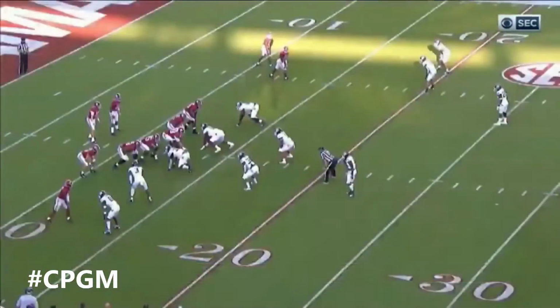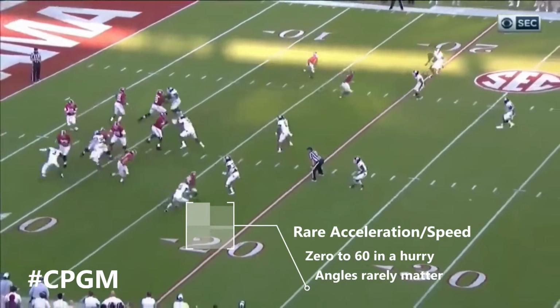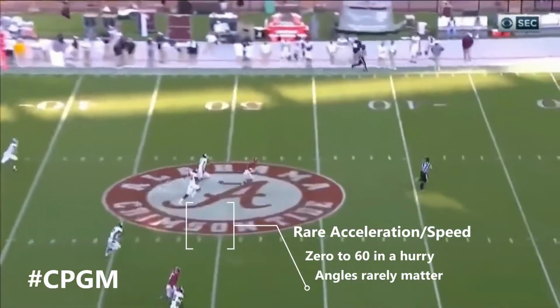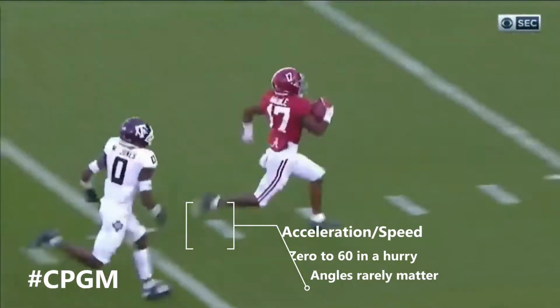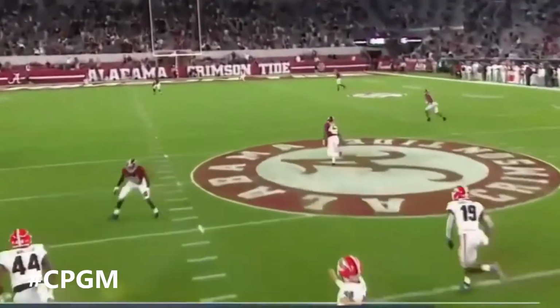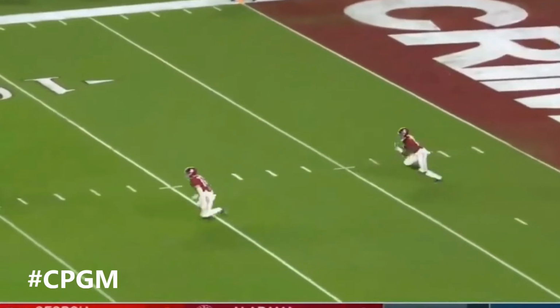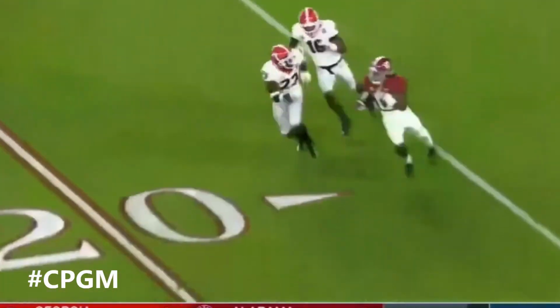And obviously at the beginning of this video, you saw the injury that cost him the majority of the 2020 season. He came back for the national championship. And while some would say that was ill-advised, it definitely demonstrated a certain level of grit and determination that's really impressive. I want you to take a look at the Georgia matchup in 2020. You see the full arsenal of how Jaylen Waddle should be utilized at the NFL level.